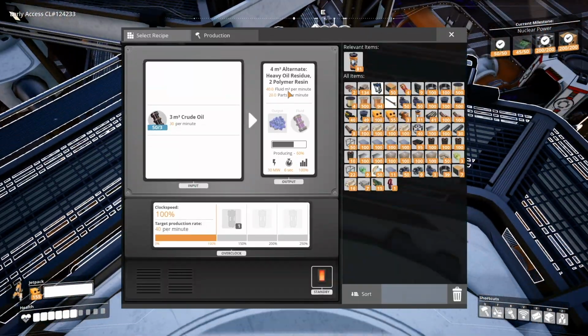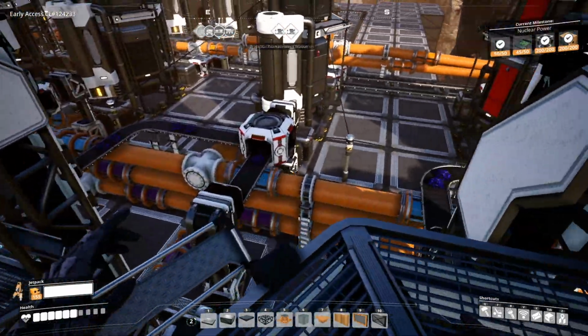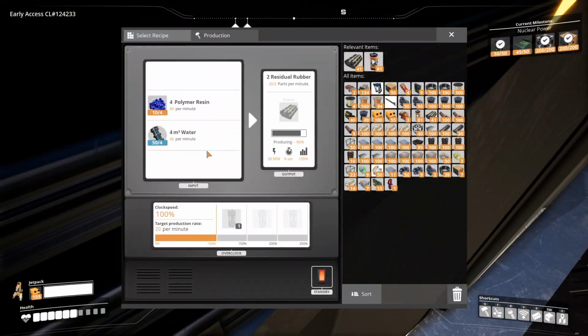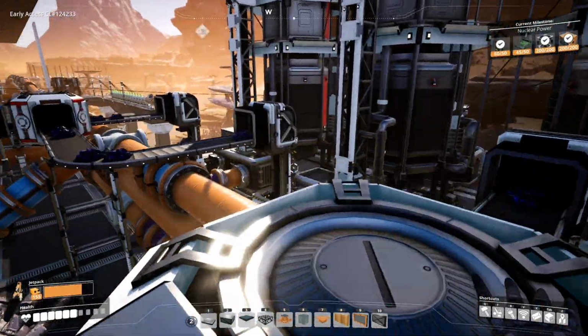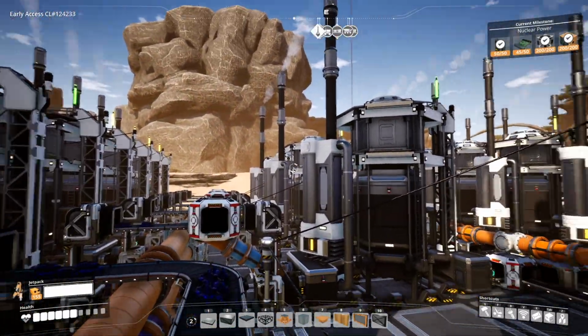Now, right below us we have an alternate heavy oil residue, which creates polymer and the heavy oil. Now we take that heavy oil and that gets turned into fuel over here. The polymer comes over here, and it gets shunted in and mixed in with some water, as you can see right here. So that water main we brought all the way over here feeds this section of plant, and I think there's like 8 of these, or 9, or 5. There's 5. That's right. There's 5 of these.